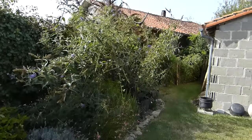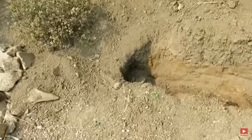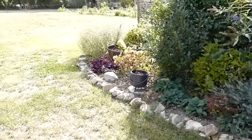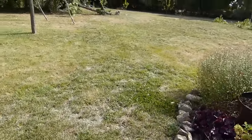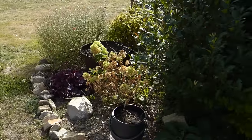I did have a couple of sleepless nights. So I just started digging and digging. And then I found a strange pipe down here, and didn't know what it was. I stuck a tape measure down it, a 26 foot long tape measure, and it went down in this direction, roughly. You're not going to be able to see on the camera, but there is a lump that runs across the lawn there and down the middle of this flower bed.